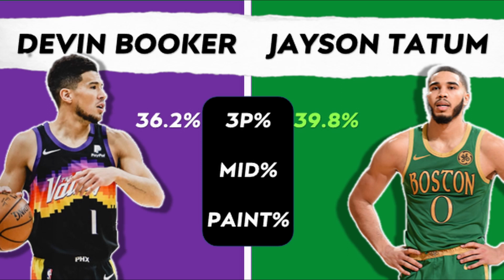Then we have the mid-range, which is classed as 10 feet or further away from the basket, ending at the 3-point line. Devin Booker is shooting an incredible 50.3% from here. He's attempted 199 shots and made 100 from there. He ranks 7th in the league for mid-range percentage out of players who have attempted more than 100 mid-range shots this season, only behind elite players such as Kyrie Irving, Kevin Durant, Steph Curry, Jokic, Paul George and Embiid.